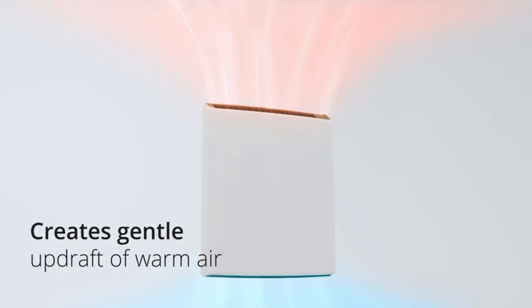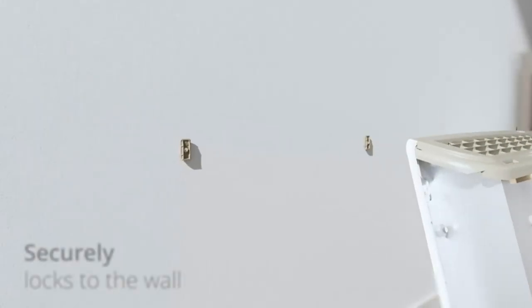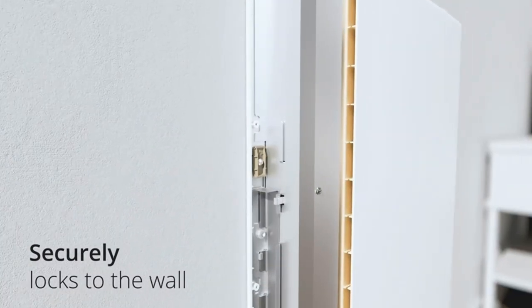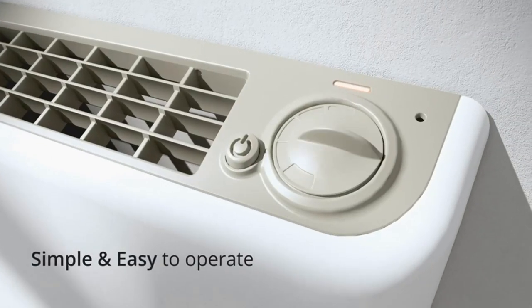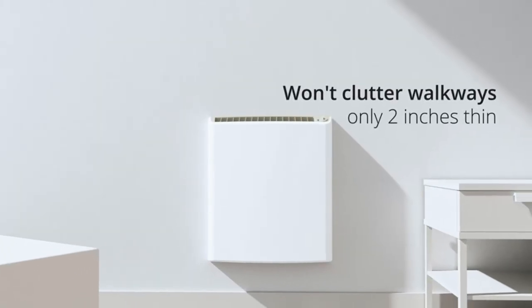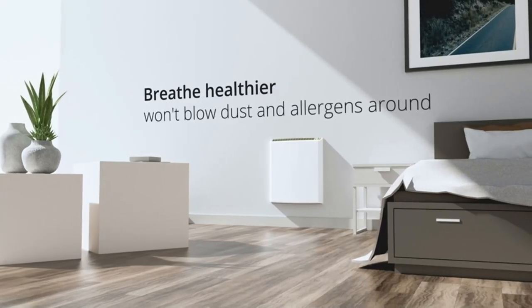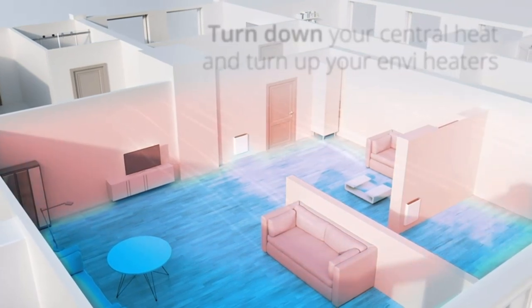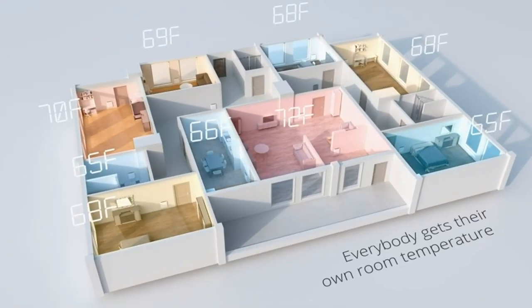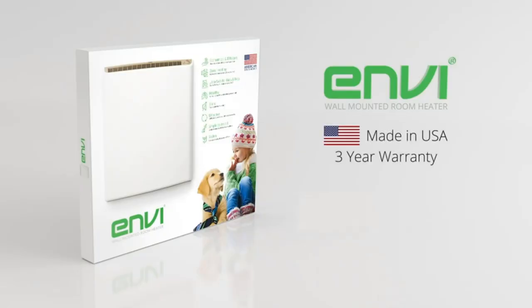Doesn't blow dust or allergens around a room, creating a cleaner, healthier environment for allergy sufferers and those with respiratory problems. Doesn't dry out the air, thus reducing winter nosebleeds and dry eye syndrome. Experience totally silent, fanless, gentle warmth heating with an auto-dimming power light for a great night's sleep. Patented, fanless design with stack convection technology creates an updraft of warm, slow-moving air that gently circulates throughout the entire room.